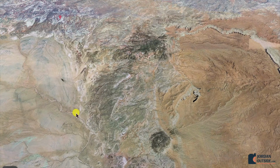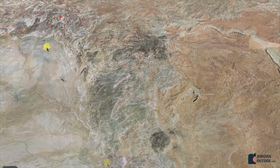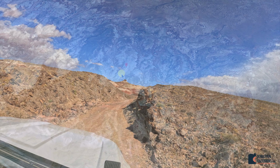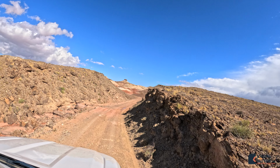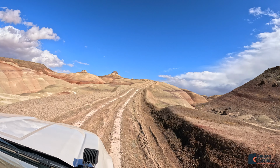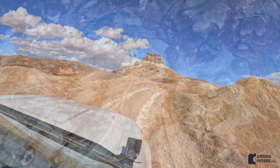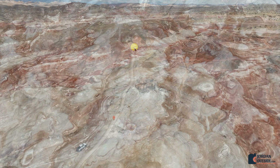After checking that out, we got back on the road and headed up to the Bentonite Hills. As you're going up, you'll see this large rock where there's a pull-off, and you can park there and explore all over these hills.